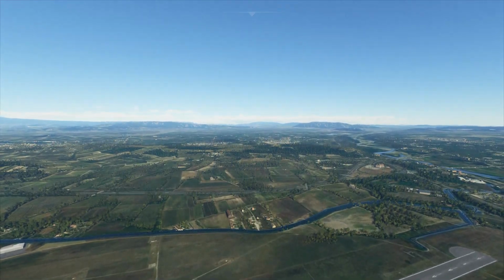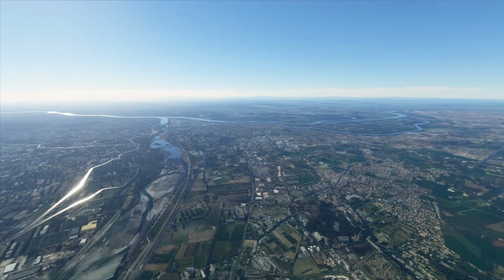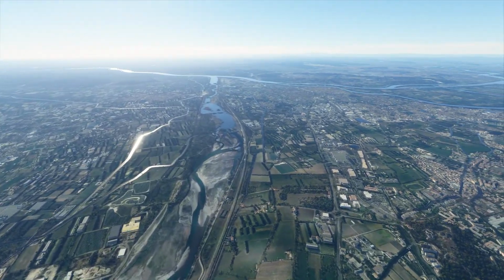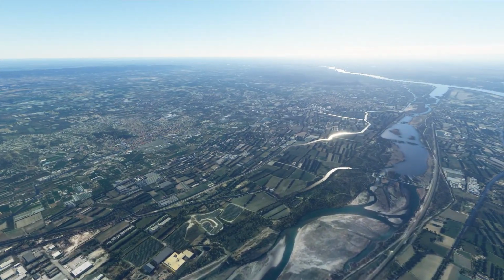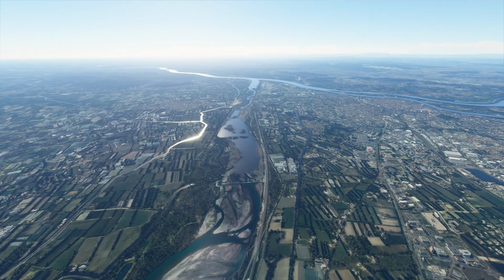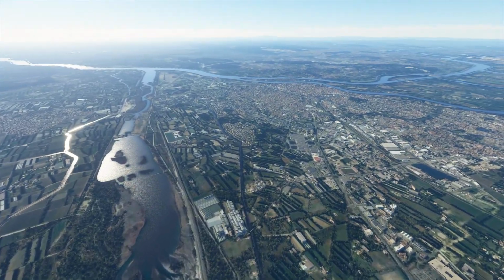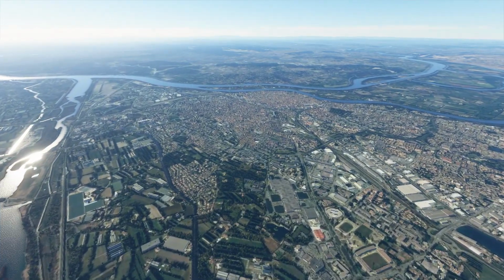Alright, well, let's go and see what we can see. Alright, so I think towards the river here, or are we? I'm completely discombobulated with everything that just happened. Yeah, over here I think is where I want to be. This is the main part of Avignon.